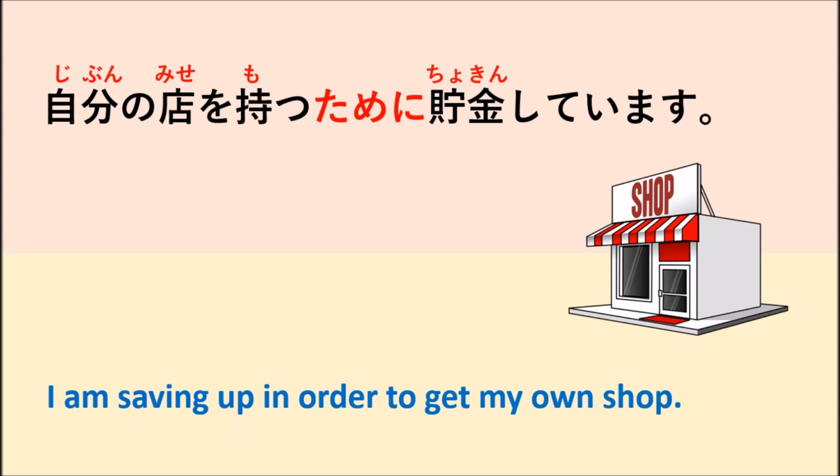This means we have two small sentences. The first small sentence is 自分の店を持つ, and the second small sentence is 貯金しています. 自分のお店を持つ means you'll be the owner of a shop, and 貯金 means saving money. So here we use Tameni in between 持つ and 貯金, which means we do something for something. If you want to have your own shop or store, you have to save money. So this means you are saving money to get your own shop.